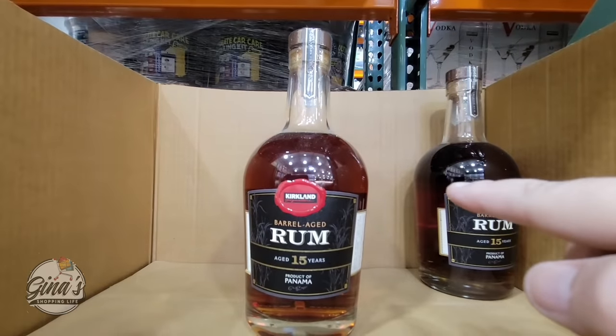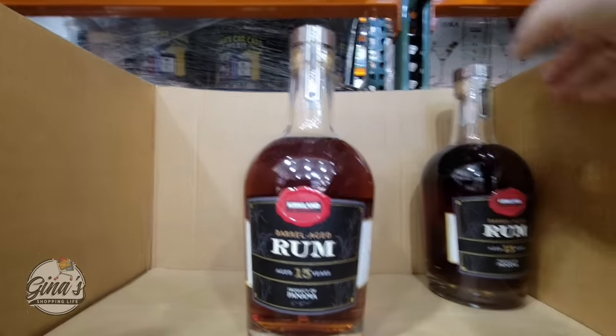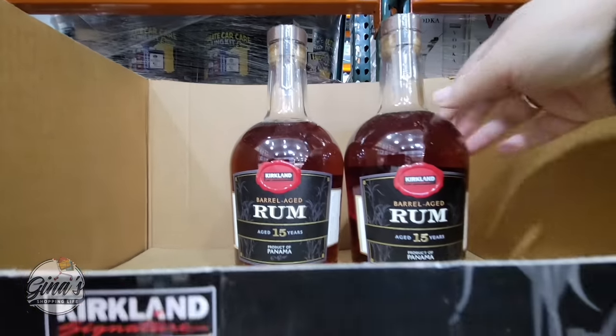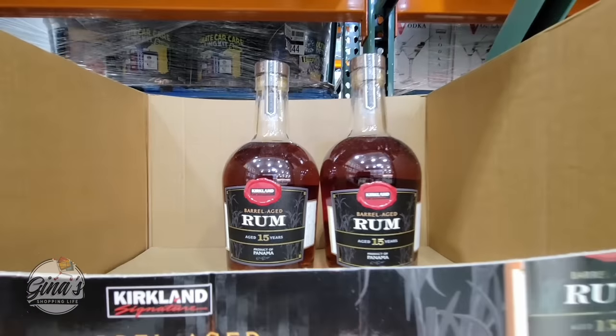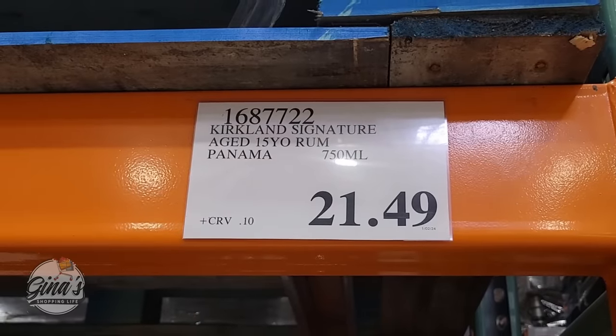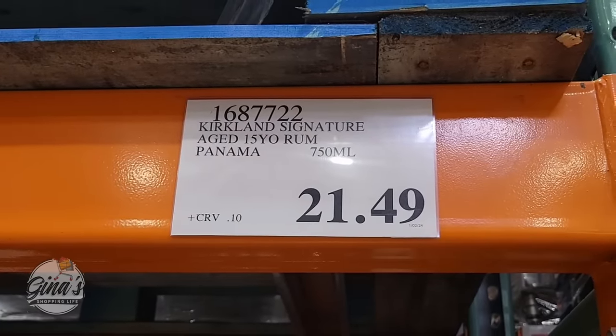Now, here at Costco, the Kirkland Barrel Aged Rum, aged 15 years. This is so good. It is super smooth. I enjoy this so much. And for $21.49 for that bottle, that is a really good price.